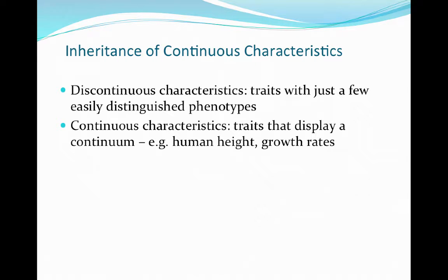All right, so some of the continuous characteristics that we've been talking about in terms of traits are going to be things that we can measure. So this really gets back to the statistical aspect of these different traits and being able to assign a trait type to it. So there's really continuous characteristics and discontinuous characteristics.